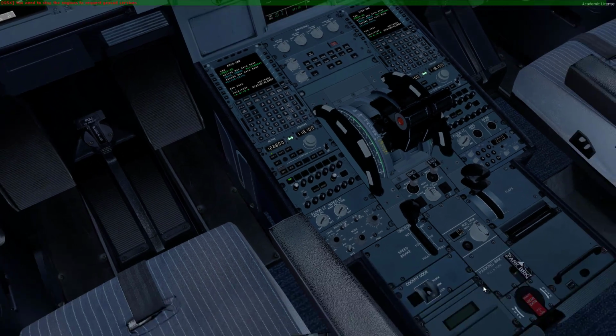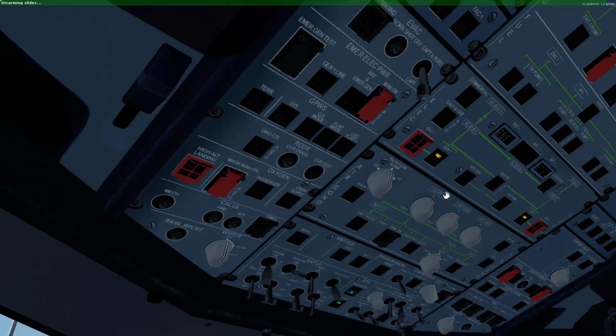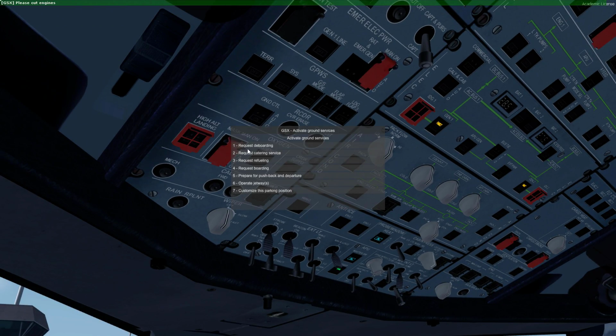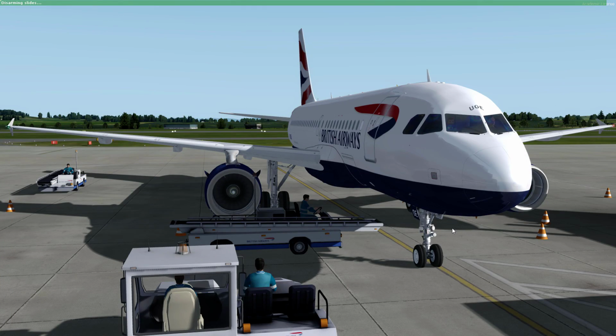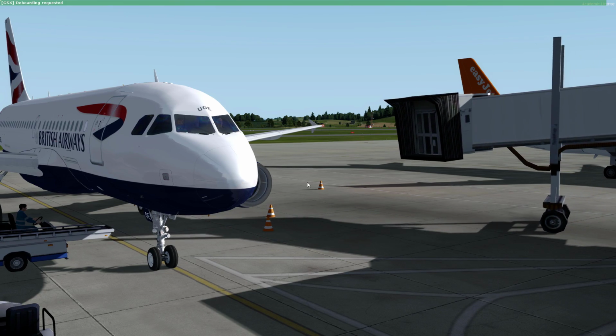Oh yes, we need to shut down the engines. The bleed air turned on. Beacon, seatbelts, deboarding, fuel pumps, jetway. Well, hope you guys enjoyed our flight.